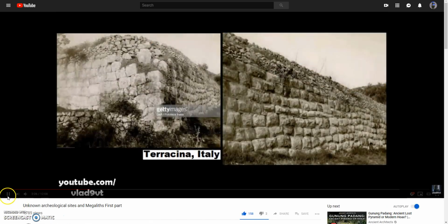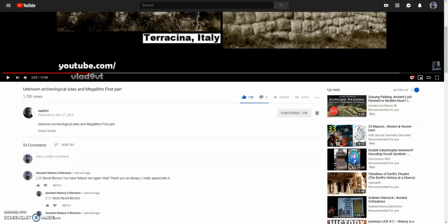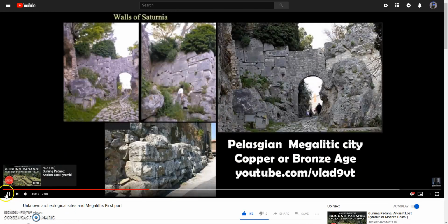So, 226. Teresina, Italy. Look at that bevel block wall. Pelasgian, which is the precursors to the Greeks, whoever they were, the walls of Saturnia. Now first, yeah, it's a conglomerate wall, lots of different stuff going on here. Look down here at the bottom. These are eroded old bevel blocks, but that is a bevel block.